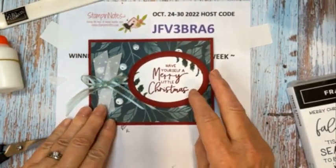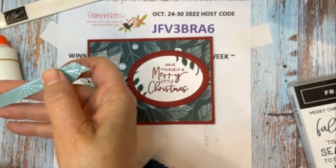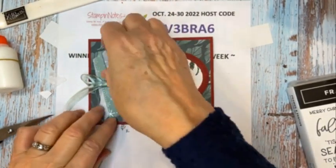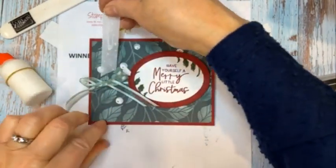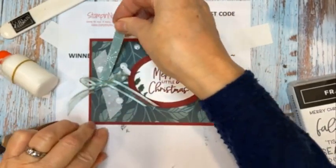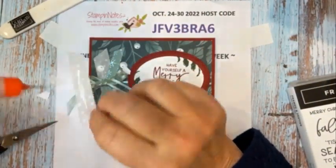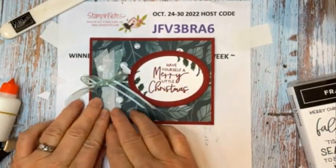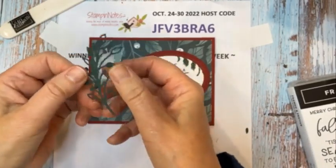So they're going to go in here. And then I have a piece of soft succulent. This is a specialty paper, and I can't remember the name of it, but you could use soft succulent cardstock too. And that is going to go right in there like that, kind of in the middle. So let's put a little glue behind these now. And we'll put that one like that. We'll put this one in here. We'll add this. Maybe like that.